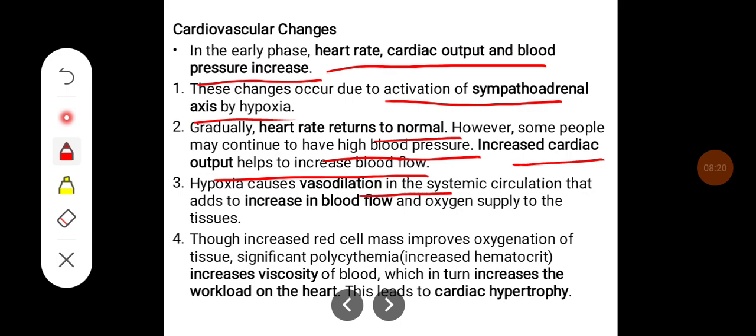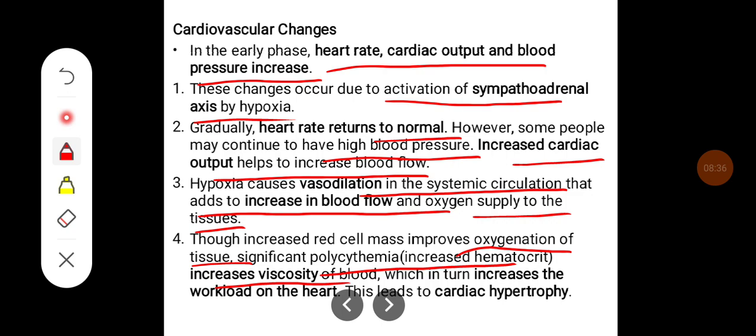Hypoxia causes vasodilatation in the systemic circulation that adds to the increase in the blood flow and oxygen supply to the tissues. Though increased red cell mass improves oxygenation of tissue, significant polycythemia, that is increased hematocrit, increases the viscosity of blood, which in turn increases the workload on the heart. This leads to cardiac hypertrophy.